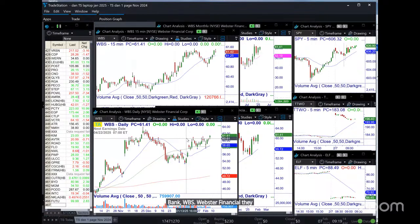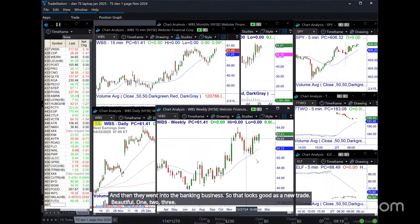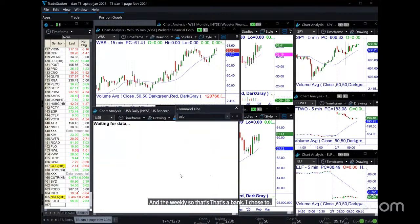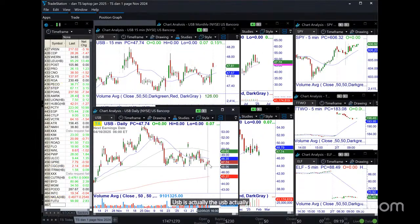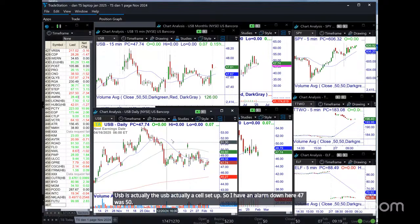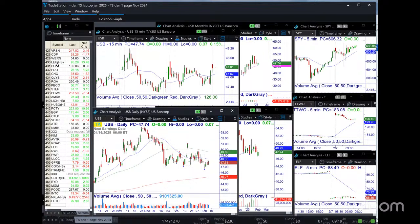I posted Sam's Bank, WBS, Webster Financial. They started off making dictionaries, and then they went into the banking business. So that looks good as a new trade. Beautiful 1, 2, 3 on the weekly. So that's a bank I posted. USB is actually a sell setup. So I have an alarm down here, 47.50. Let's just go to earnings. I got a ton of them.